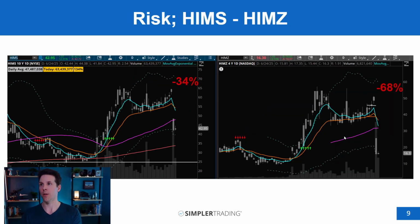Here's my example. If we look at this, now this is a stock that I traded. This is rather unfortunate, but I did put some money on HIMZ, which is the leveraged ETF, and I entered right about there. You can see I had about 1 or maybe 2 days of happiness, and then they came out with some news, and this thing got crunched. It obviously blew right through my stop and everything else like that. But HIMZ is now down 68%. Of course, these things can only go to 0, great, but 68% is a pretty good hit, especially compared to 34%. And so that is the risk that you're going to be experiencing with these things.